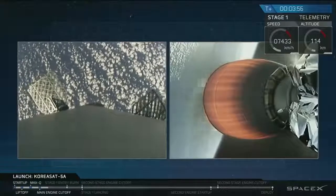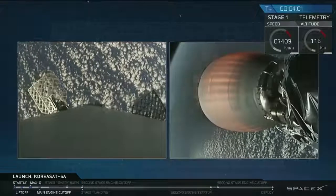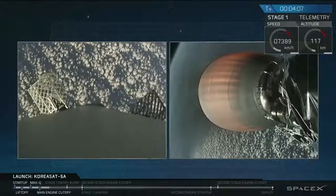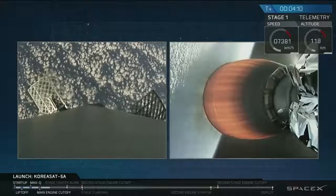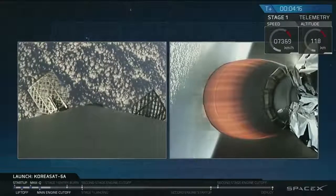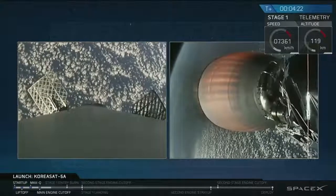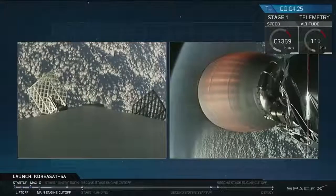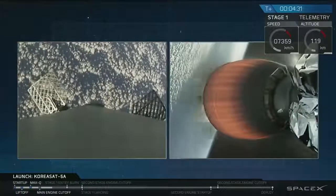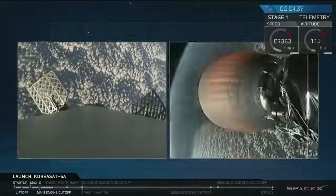Meanwhile, first stage is continuing to guide itself down. We're coming up on entry burn at about 6 minutes and 23 seconds. Now, in addition to using those grid fins for guiding ourselves back to the ship, we do have cold nitrogen thrusters. Those are the white puffs of smoke you see on the screen on the first stage image. We also use that to help orient the stage back to the drone ship.